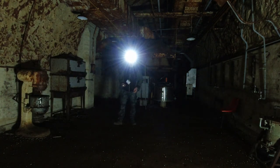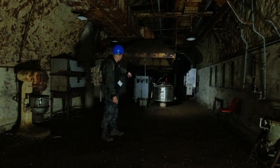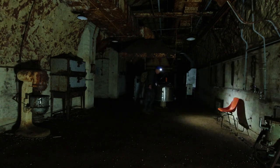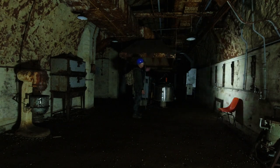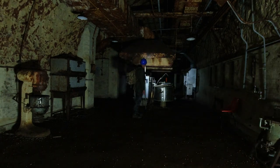Well, we're in the cantina, used for the Second World War and the Cold War. You can even still see the big vats here. They've not rusted at all, stainless steel. And some of this stuff here has already been mild too. And because of the condensation of this place, it's going to pick up a lot of moisture.